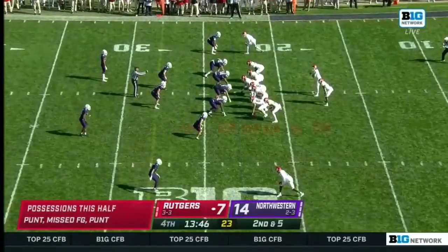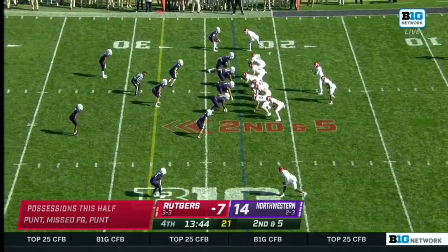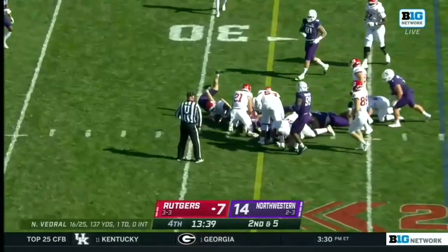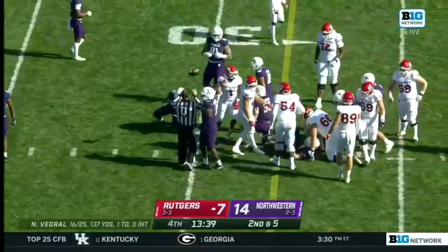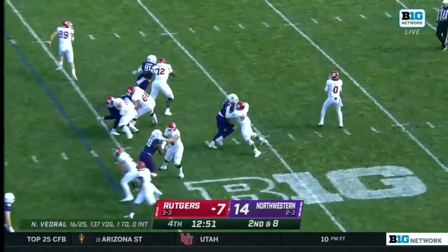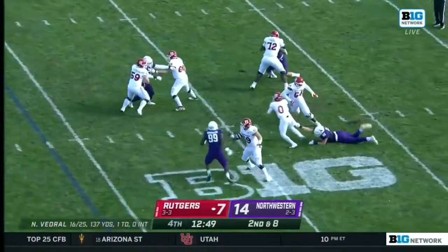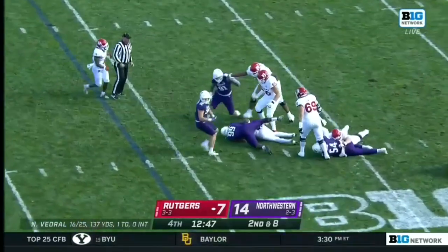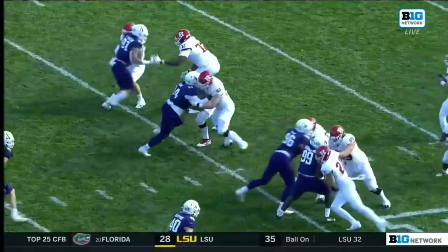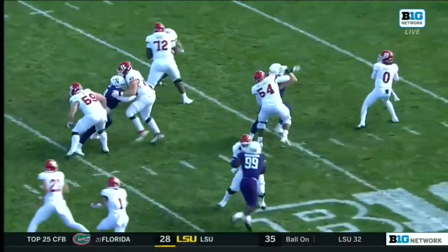Wind has calmed down just a little bit, at least as you look at the flags right now relative to how much it was blowing earlier in the game, as Rutgers is going into the wind, but they're going on the ground right now. Edge roll. Got away from Trevor Kent, but not from Anatomy Adebare. Well, Adebare has been doing this all game long.